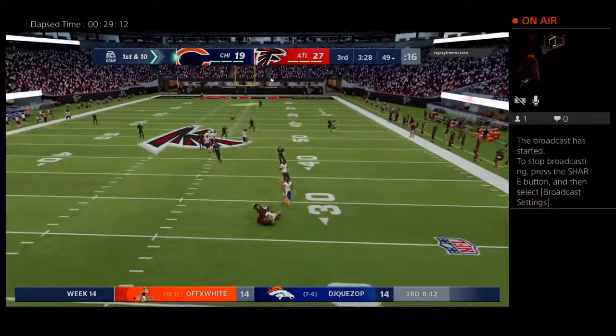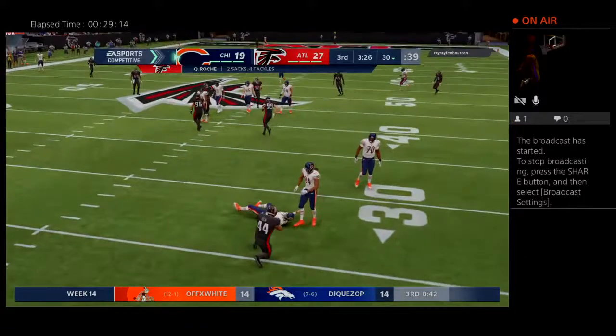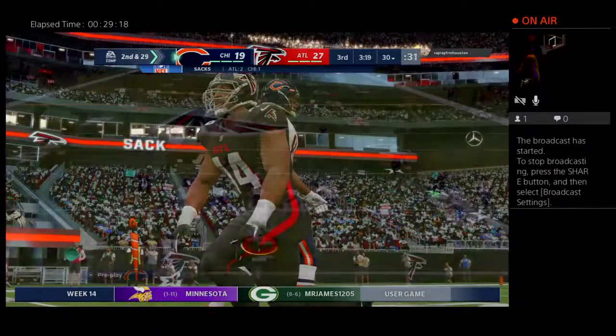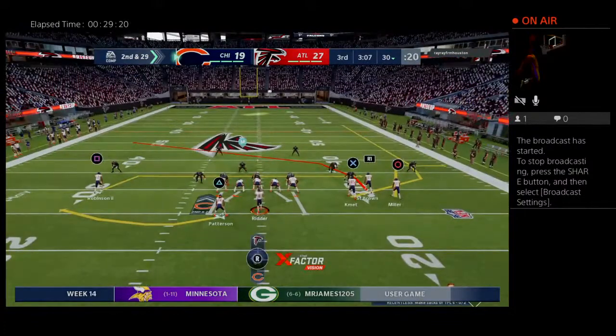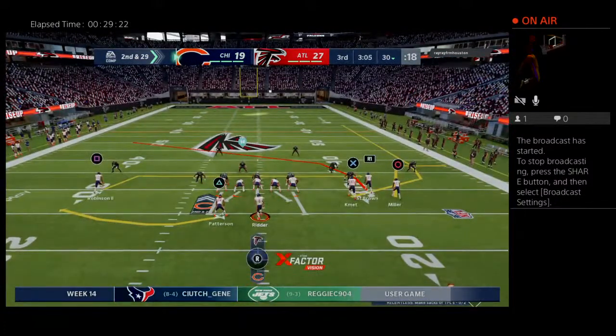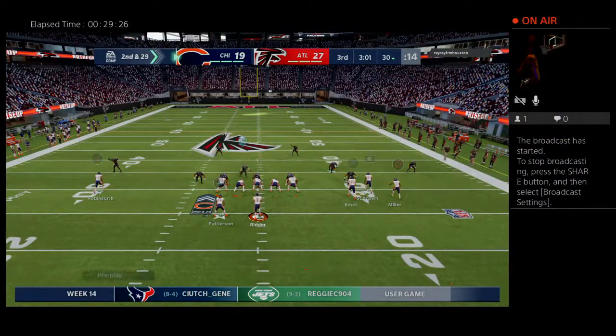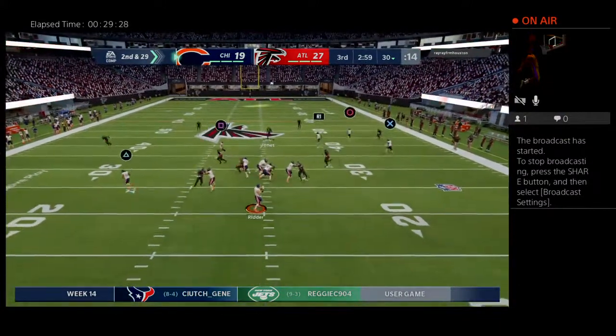Escaping the pressure, and a big loss here as he's taken down. He was trying to keep his eyes downfield. Nobody came open. He's trying to do everything that he had been taught, right? Every bit of the technique. But if no one's open, there is no technique except make sure you hold on to the ball as you go to the ground when you're getting sacked.